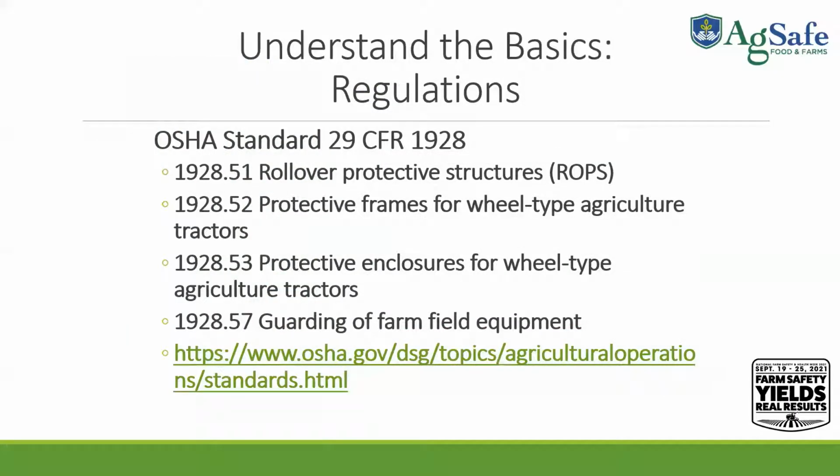Okay, so let's understand the basic regulations. OSHA Standard 29 CFR 1928 goes over tractor safety, what the employer shall do, trainings that the employer shall conduct, pre-use inspections, and annual evaluations. Today we will talk a little bit about rollover protective structures, also known as ROPS, protective frames for wheel-type agricultural tractors, protective enclosures for wheel-type agricultural tractors, and then guarding of farm field equipment. And again, this is just an overview. For additional information and a deeper dive into the regulation, you can visit the link that's provided here for you. Again, this will be on the presentation once it is shared.